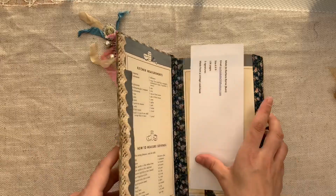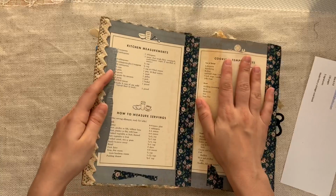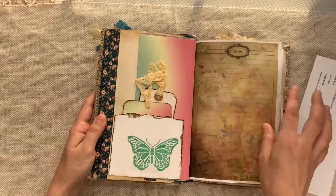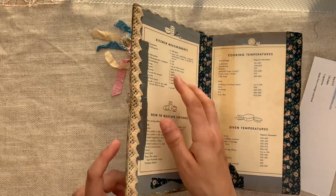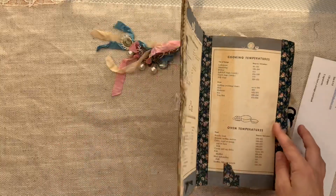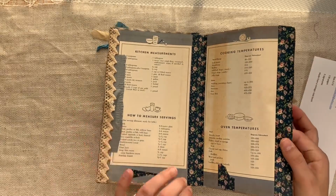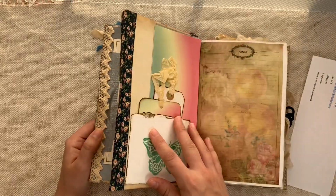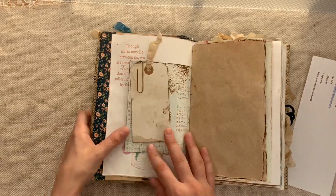Oh my, look at this. Yep. This doesn't hold open really well. There we go. That's where it holds open. She wanted to save these cooking temperatures, kitchen measurements, what's this called? End paper. Here's where it holds open well. That kind of, you can't lay it too, you kind of can. That's just for reference. You could slice this right here if you needed to do that, but I think it's okay. But now it lays really flat. Pretty.